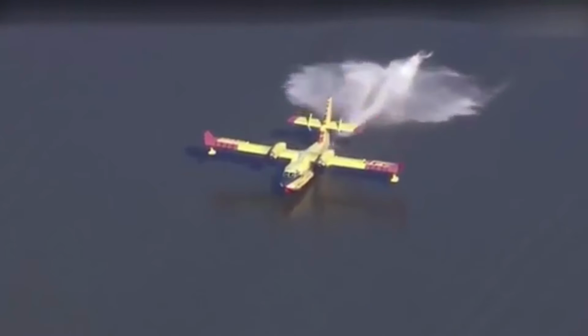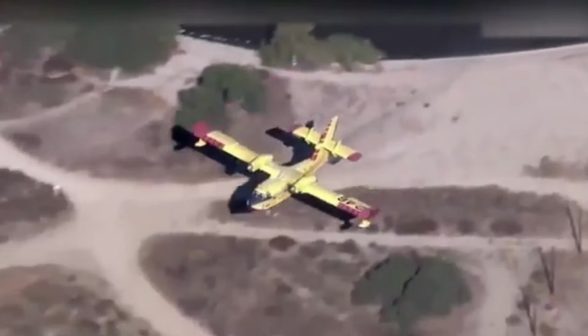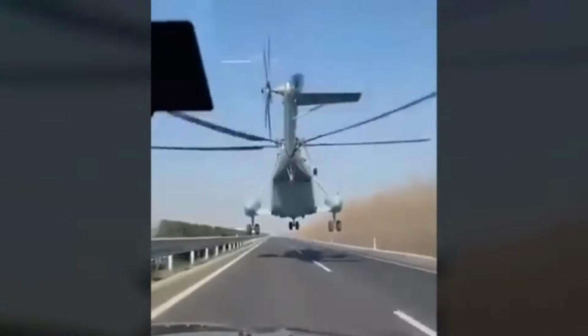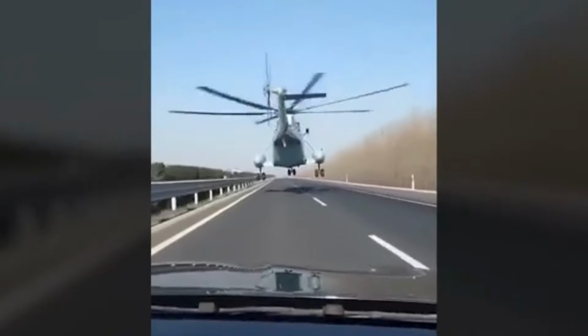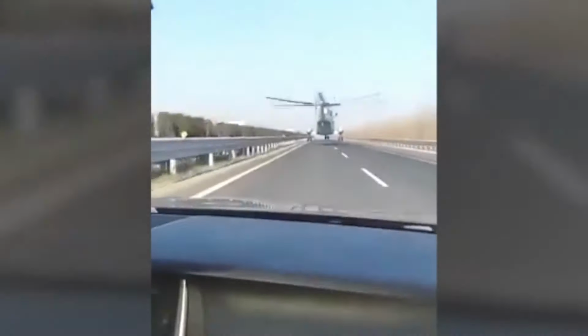Imagine how much precious time this pilot saves by scooping up water to fight fires while on the move. This helicopter pilot couldn't resist showing off his skills to a passing car. Any lower, and he'd be subject to traffic laws.